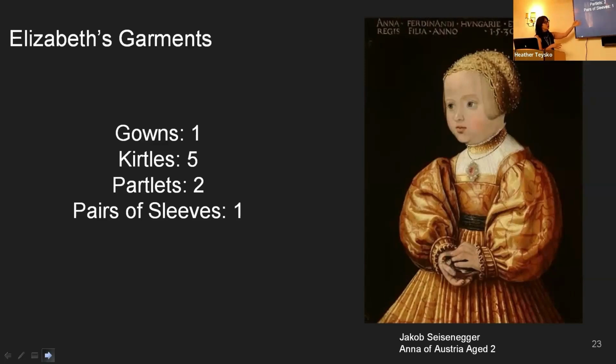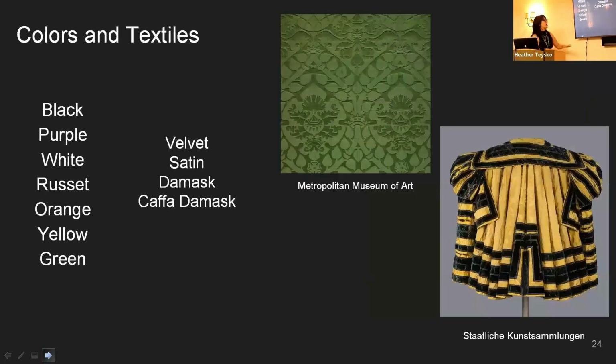So all of Elizabeth's garments, even though she's 2 years old, are the same types of garments as her mother. She has gowns, kirtles, partlets, pairs of sleeves, just like her mother. And she has very similar fabrics as her mother: velvet, satin, damask. If you've ever raised a toddler, I understand she's a princess, but yeah, it's pretty wild. Her colors are very similar, but she does have a couple extra thrown in here. And these are by no means unusual in the palette of 16th century clothing.